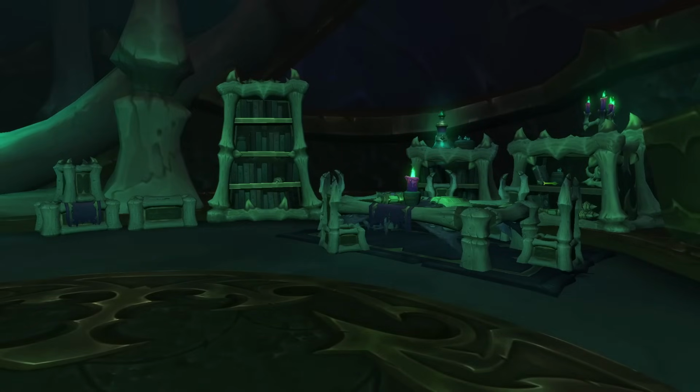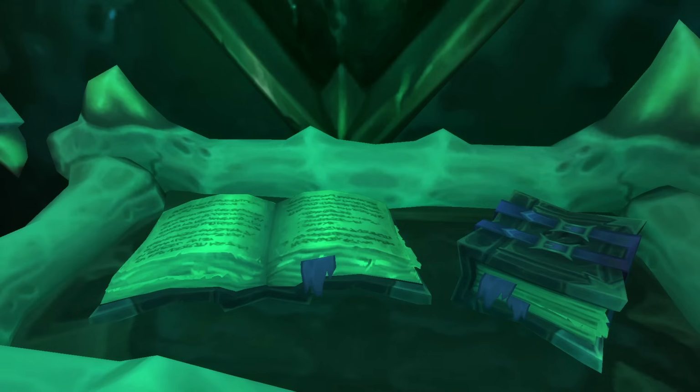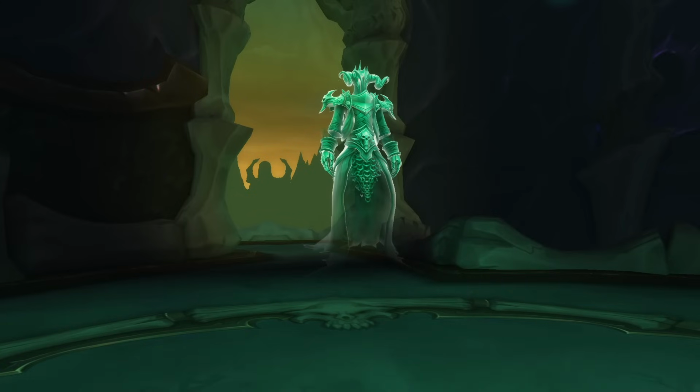Number 5 is the Sepulchre of Knowledge, and the Sepulchre of Knowledge is a library located at the northern end of the Fungal Valley in northern Maldraxxus. And according to Wowpedia, it contains records of mortal souls who have arrived in Maldraxxus, histories of great battles, weapons, and combatants, and most valuably, the military writings of the greatest tactical minds to have ever served among the Necrolords.